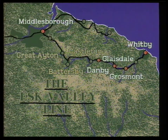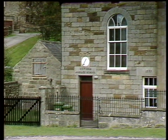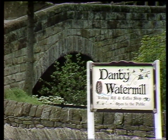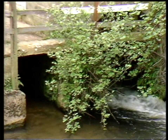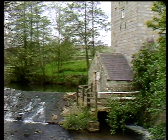The villages of Danby, Glaisdale and Grosmont are reached a little further down the Esk Valley line. Danby takes its name from the Danish settlers who arrived here during the Dark Ages. Danby Watermill dates from the 17th century and is the only remaining watermill on the River Esk. The mill, which ground barley for the local farmers and flour for the villagers, also generated electricity.